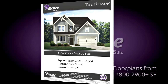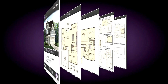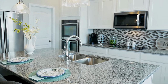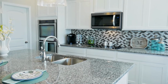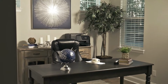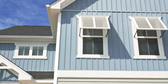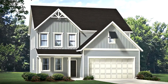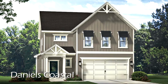Choose one of 7 floor plans from about 1,800 to over 2,900 square feet. Inside, you'll find stainless steel appliances and granite countertops with tile backsplashes, with options for quartz countertops and glass tile backsplashes. 9-foot ceilings are featured on the first floor, and many plans have flex rooms suitable for office space, parlors, or dens. On the exterior, we have low-maintenance vinyl siding available in a variety of styles and colors. And here at Cameron Trace, we build your house in a cool coastal style, which complements the breezy living enjoyed in our community.